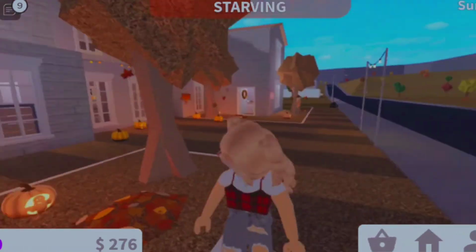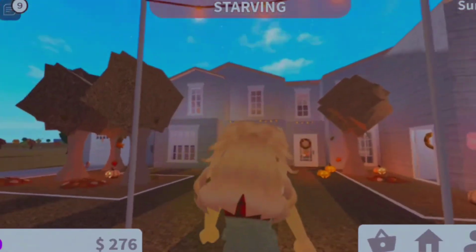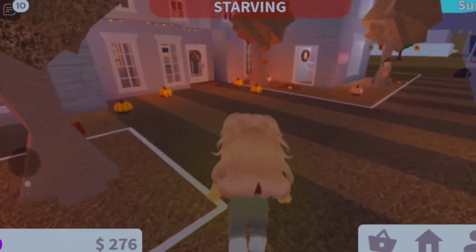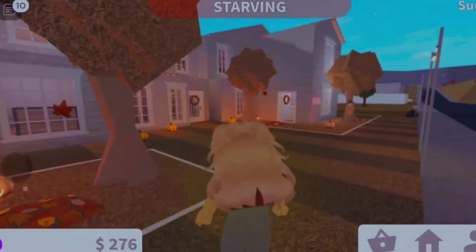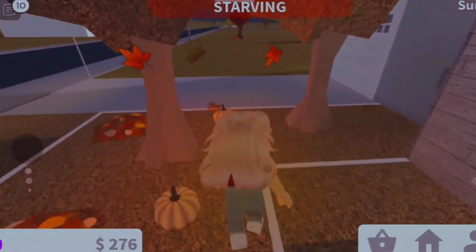And then we got all these trees and decorations. And I got these because every night it's too dark, so that's why I got those. I think I'm gonna delete this one. That one looks fine because it's in front of the garage. Anyways. Then we got the garage.